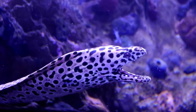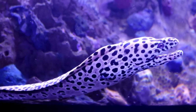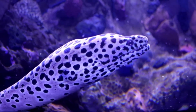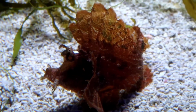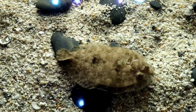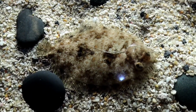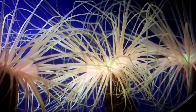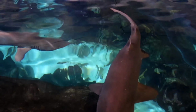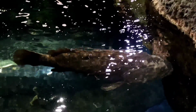This is a moray eel. I wonder if he's Italian. That's a moray. He's got a pretty leopard print. Kinda scary looking though. This guy here is a weedy scorpion fish. This flounder here, he swims on his side. There's a grumpy grouper down here. I think he's bigger than the sharks.